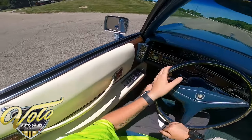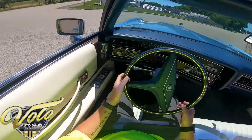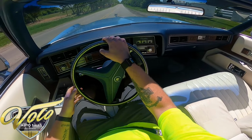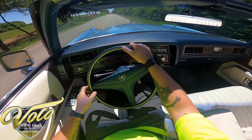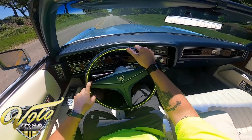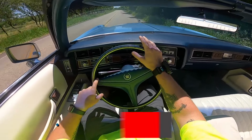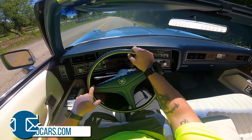Let's see if we can make this turn. Like I said, this thing has some pickup. Real nice, easy to control. I love the fact that it has the cruise control set up if you are actually taking this for quite a ride. Well, that was a blast.